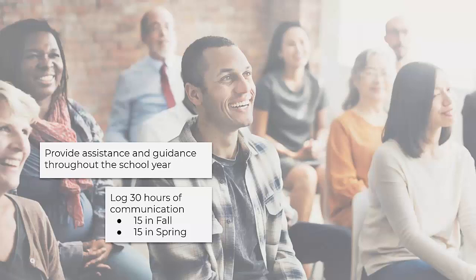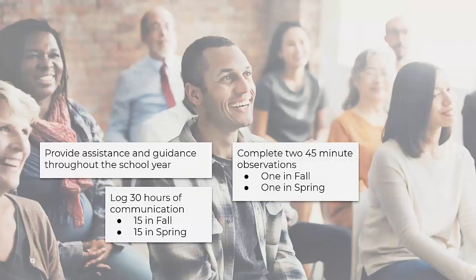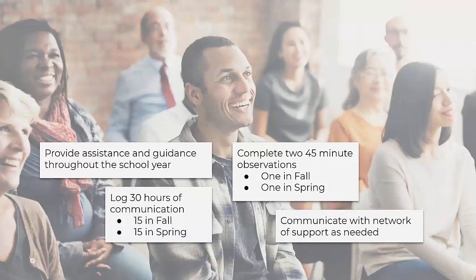Another major responsibility is to complete 2 45-minute observations using the observation form. You'll conduct 1 observation in the fall and 1 in the spring and submit those observation forms. Your final responsibility is to communicate with the network of support as needed.